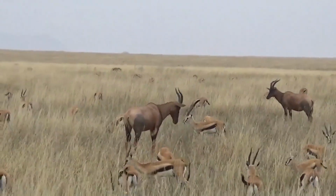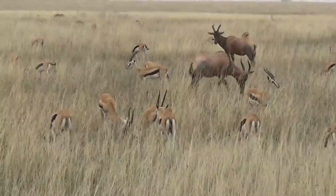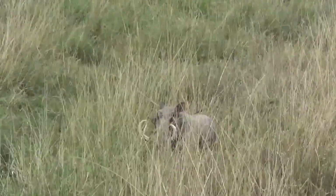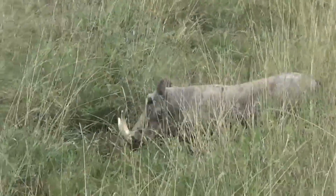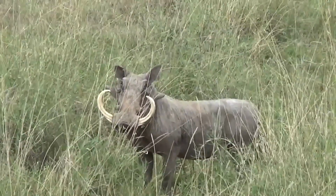A few topi amongst a whole lot of Thompson gazelles. The biggest warthog we've seen on this trip, and he has a set of tusks that are something special. Look at that.